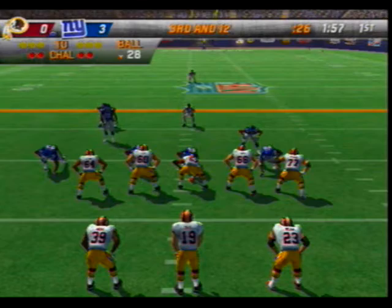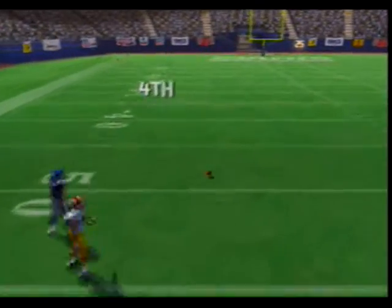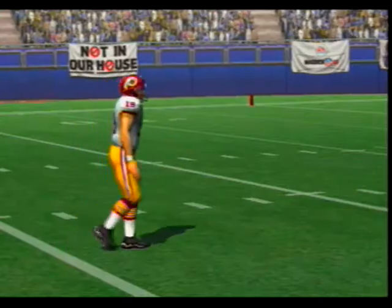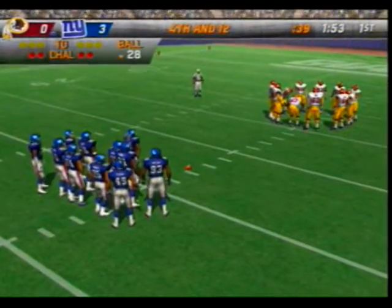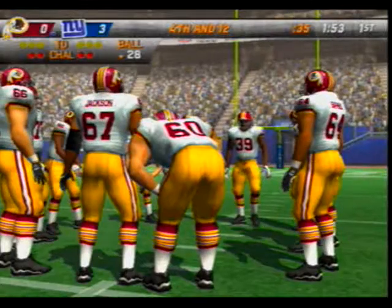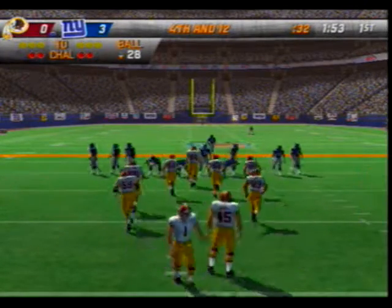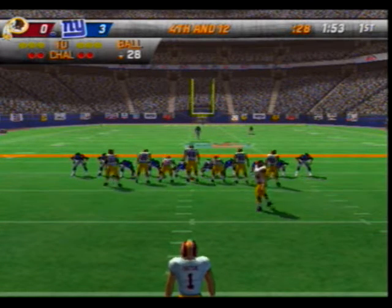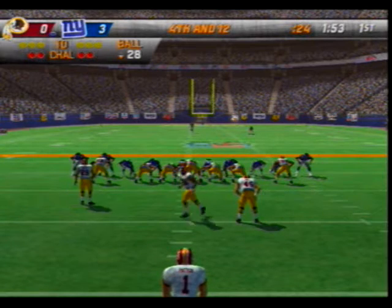Number 19 will work out of the shotgun. With the throw, incomplete pass. Williams was the one they were trying to get the ball to. Perkins was there on the coverage. Patton will come in now to punt it away. Burleson lines up deep for the punt return.